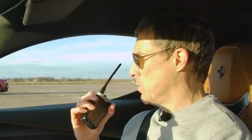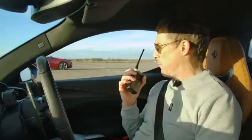More power, more torque, more driven wheels. Got to have more performance. Just how much more, we're going to find out in a moment.